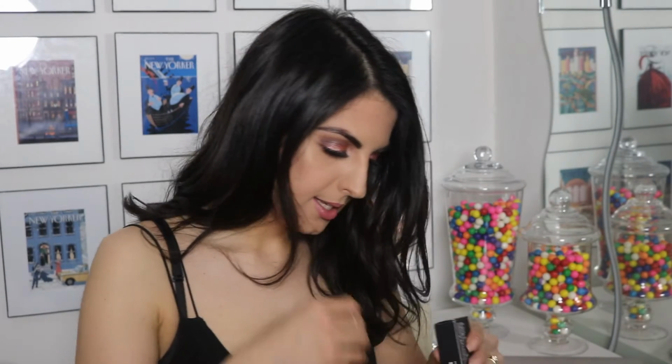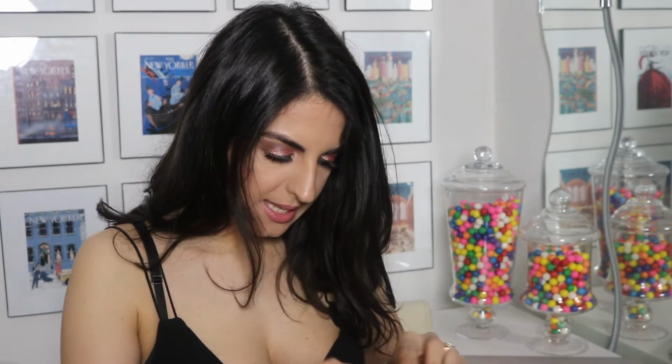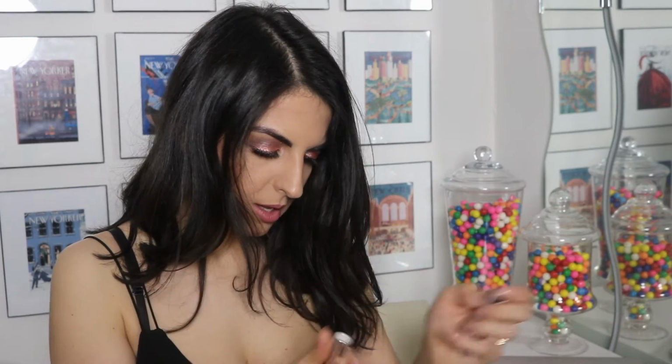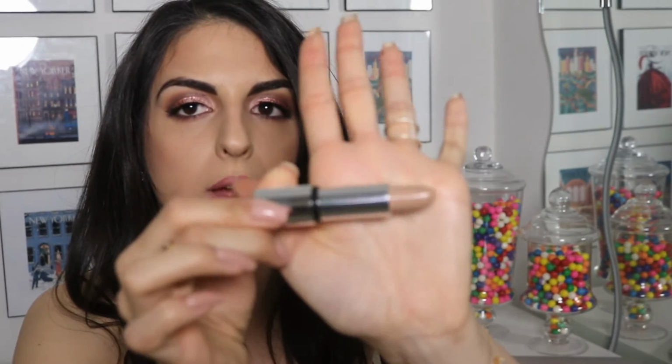I'm really impressed. And then the last one is the Crystal Sheer lipstick, and this one, I remember, is the lightest one of them all, and yeah, it's a gray beige nude. It's a gray based nude.